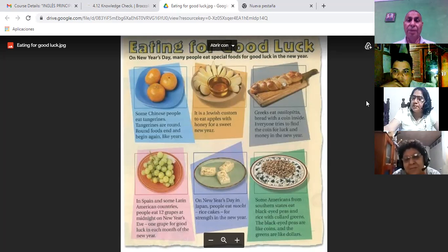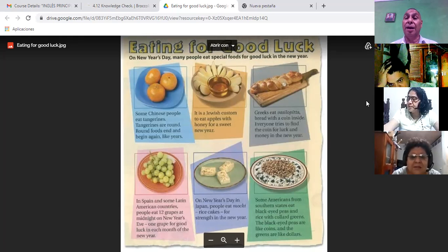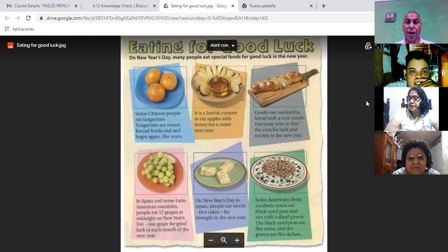Me puede ayudar otra vez. Please. Ok, vamos a ir paso por paso. It is a Jewish custom. Custom. It is a Jewish custom. To eat apples. With honey. For a sweet New Year. Ok, ahora lo vamos a leer más larguito.